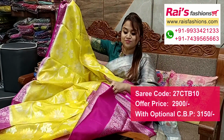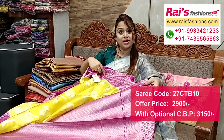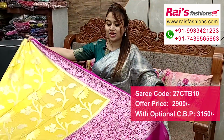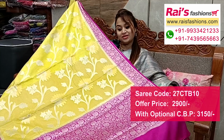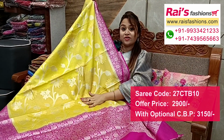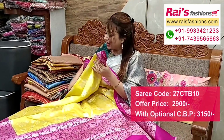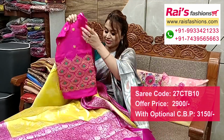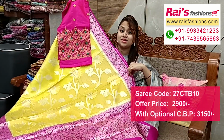This one is running blouse piece, fully brocade work running blouse piece, and this one is pallu portions, fully contrast color with heavy traditional design worked pallu. This one is pallu portions all over fine work, soft one, and it is the silk material, heavy embroidery design work contrast blouse piece with this saree for your outstanding looks.